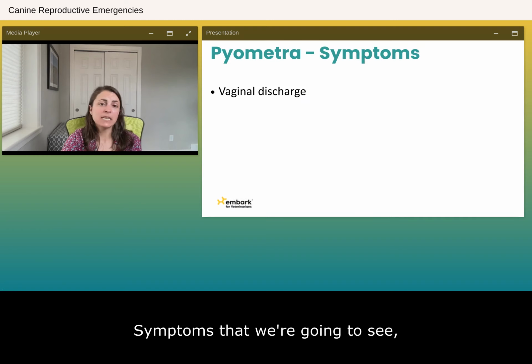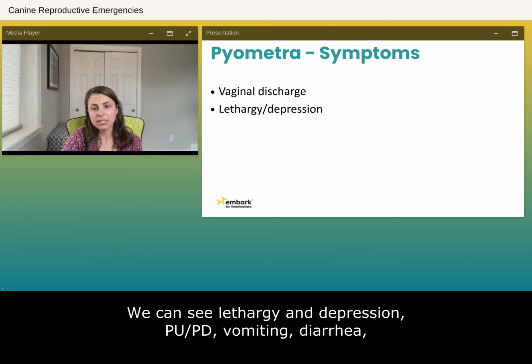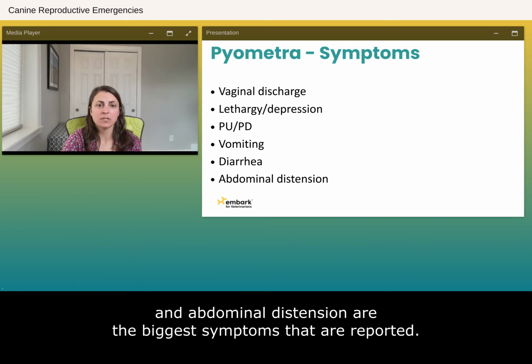Symptoms that we're going to see: vaginal discharge occurs in 85% of cases. We can see lethargy and depression, PUPD, vomiting, diarrhea, and abdominal distension are the biggest symptoms that are reported.